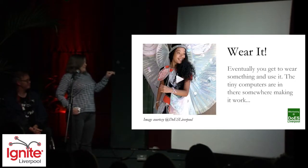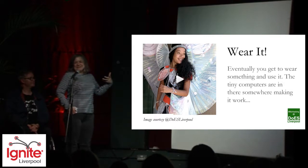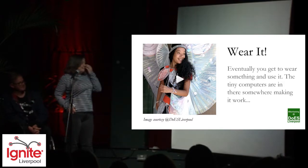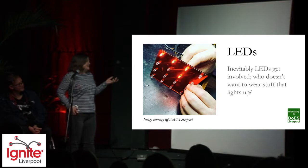Here's Fernanda, who came over from Trinidad, and she did a lovely dance wearing LEDs. There's LEDs in those bits up there. So, here's Mozzarella. Basically, everybody loves LEDs. Well, I think they do anyway.